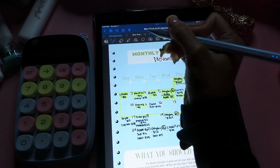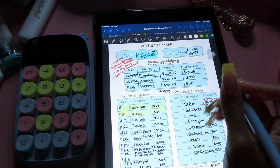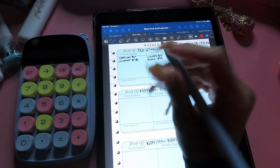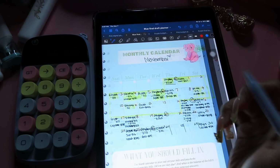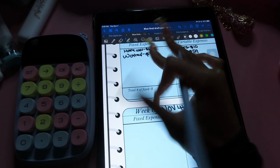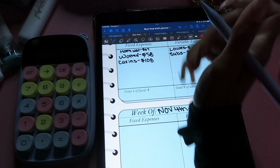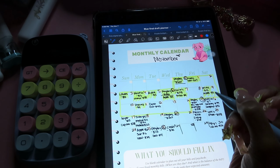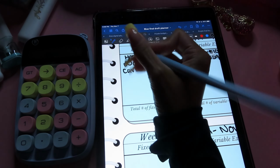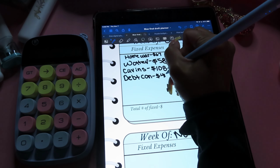Then we also have our water bill coming out. So we're going to go ahead and take care of that. Water for $58 also falls in this time frame. All right, and then we have our car insurance for $108. Perfect. All right. And then we have our debt consolidation for $412. It's our debt consolidation loan.